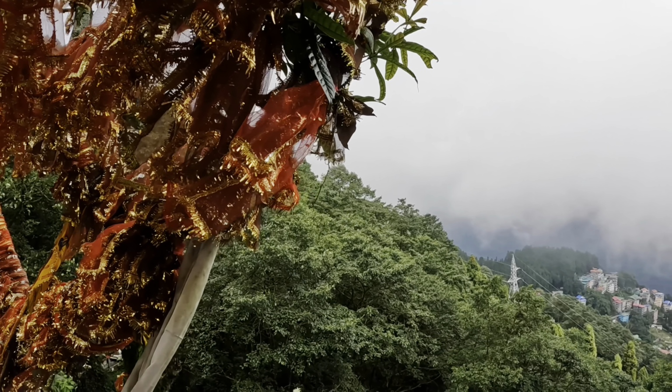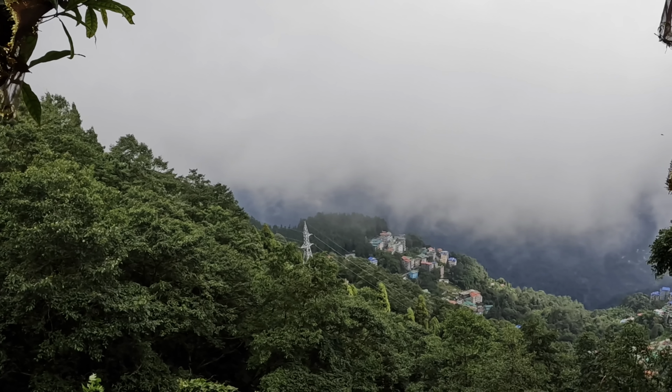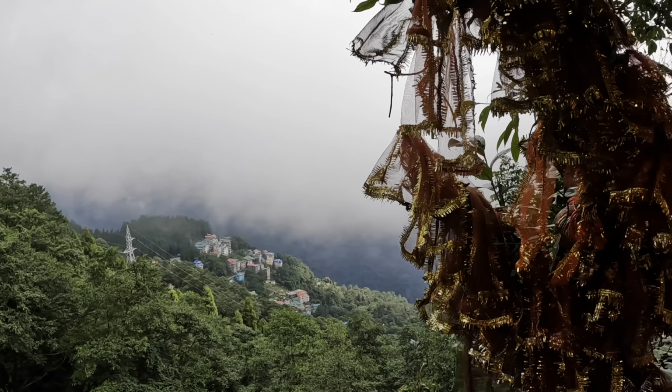The view of Mount Kanchenjunga is usually visible, but due to the cloudy weather, we were unable to capture the view of the mountain. In front of the temple, there is a lounge and a balcony, which is the main attraction of the place.